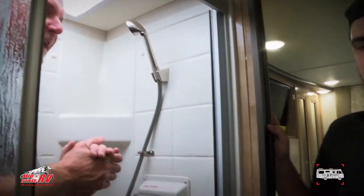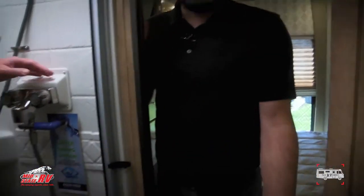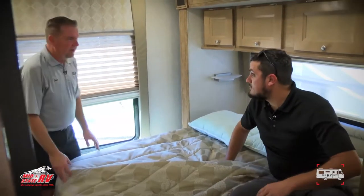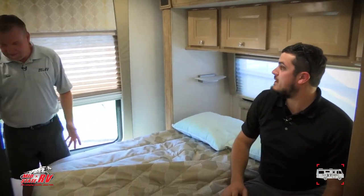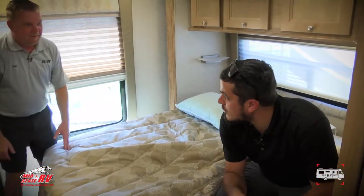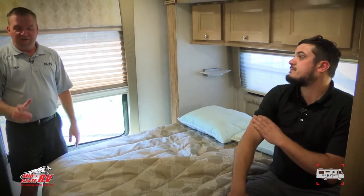All right, where's the toilet at? The toilet's in its own little room. Ooh, that's nice. Y'all gotta appreciate that. Where are the daggum heat vents? Where's heat? I didn't feel it when I hit my foot on it. The heat vents are in the walls, Tom.